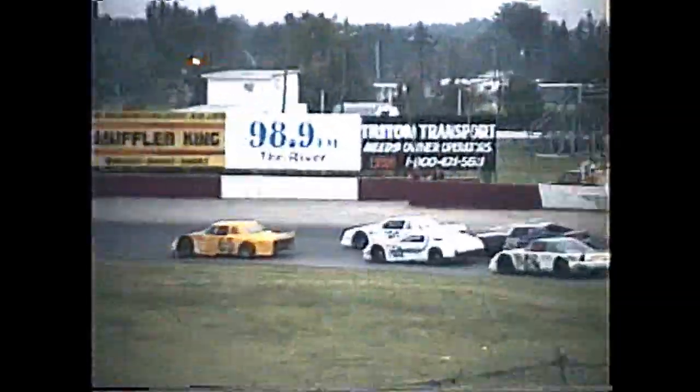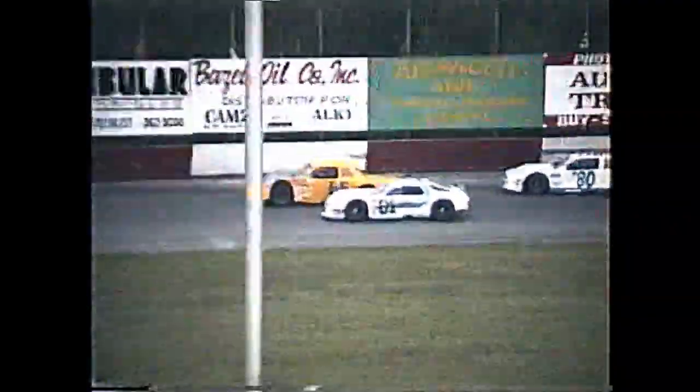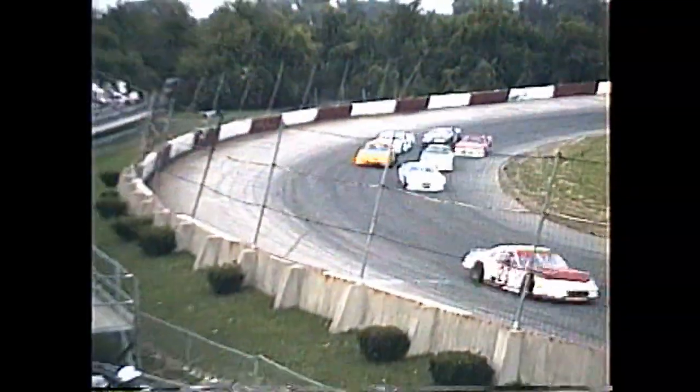That's John Matthews out front in 23. Mike Matthews is second. Now Matthews with a spin in the fourth turn. And everybody gets through it. In 65 and John in 23. He is a rookie driver in the limited sportsman division, doing a fine job out there in this event.